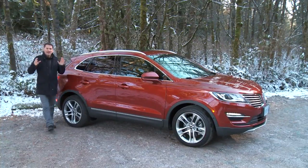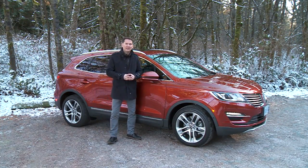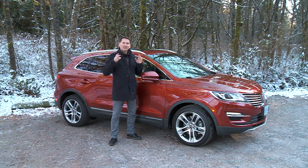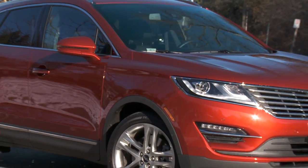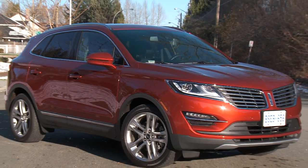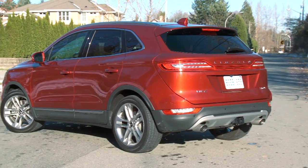Now, Lincoln is making a big push into the Chinese market, and this is one of the vehicles they're really hoping to get traction with, because in China, people like small SUVs just like we do in Canada. One of the big differences, all Canadian MKCs come with standard all-wheel drive. In Asia and in the US, you can get a front-wheel drive model.